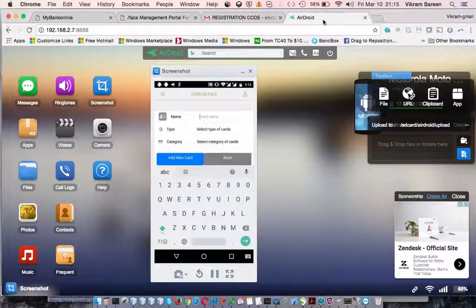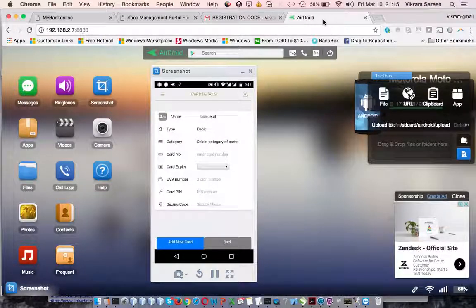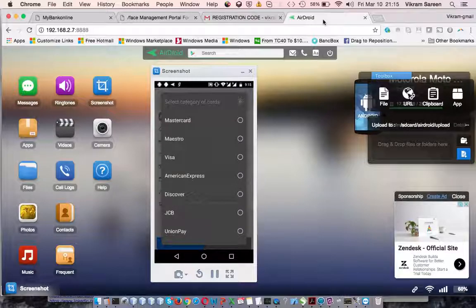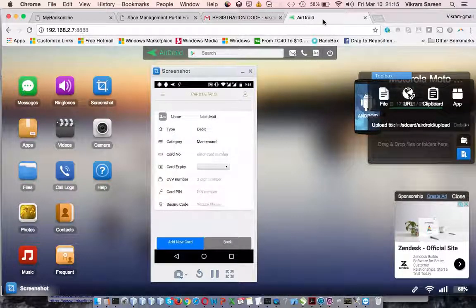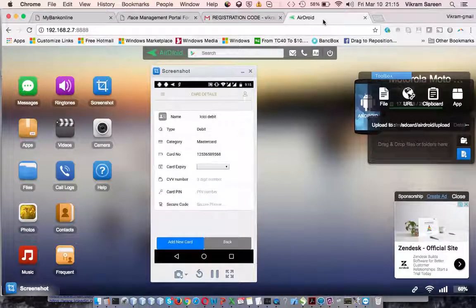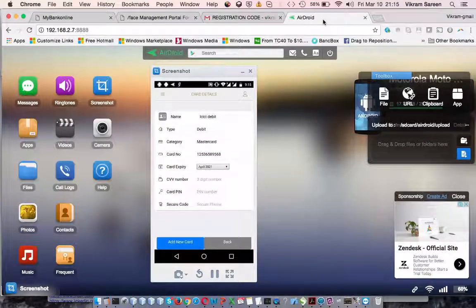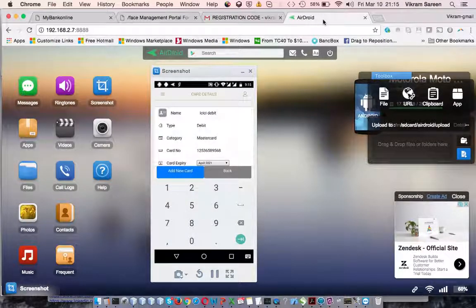Let's say the card is my ICICI debit card, and then I'll pick whether it is credit or debit. I say debit, and what kind of card it is. Okay, let me say MasterCard, then I add the card number. I'll just randomly put something here right now. Then I'll say when is the expiry, pick the expiry date, and key in the CVV number. Again, we can hide the CVV, but just for this demo purpose we have put it in.